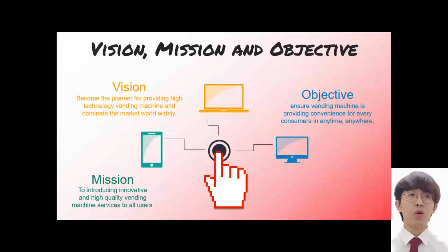Every company has its own vision, mission, and objective. The same goes for RT Sanya Berhad. The vision for RT Sanya Berhad is to become the pioneer in providing high-technology vending machines and dominate the market worldwide. In order to achieve this vision, RT Sanya Berhad plans to use 5 years to conquer the Malaysian market. After these five years, RT Sanya Berhad will try to expand the business overseas and conquer overseas markets.